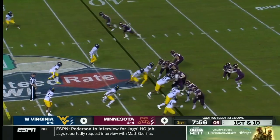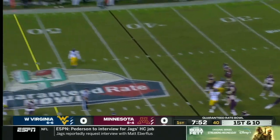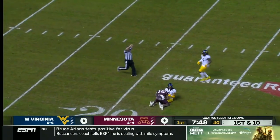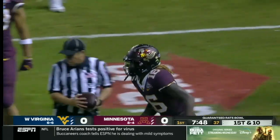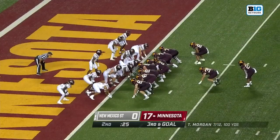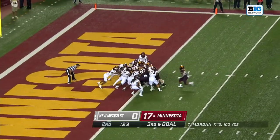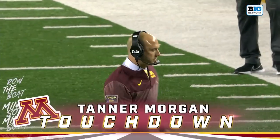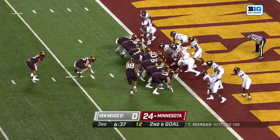Oklahoma and Iowa State are pretty good defensive teams as well. Tanner Morgan going deep. That one is caught in traffic. Dalen Wright once again, his second big play already in this game. New Mexico State thinking the same thing. And it's Morgan, and he had 4 rushing touchdowns going into the game, 5 for his career now. It looked like he had that.